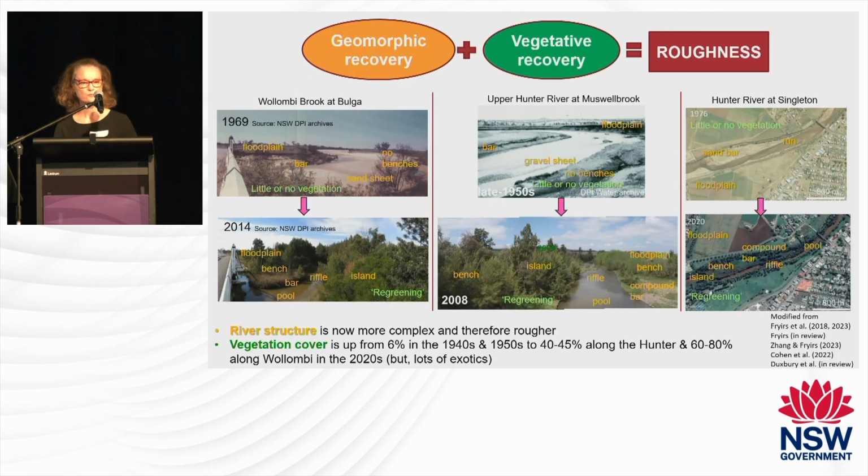So these are some of the things that we've seen. These are some of the changes, geomorphologically and vegetatively, that we've seen for many, many rivers in the Hunter Valley and elsewhere as well. We're seeing fundamental transitions in the geomorphic structure of the river.